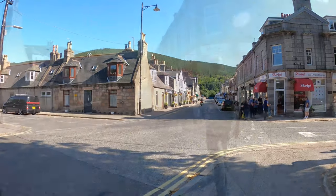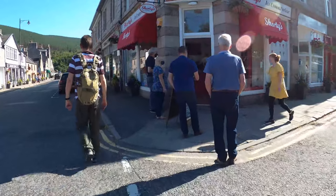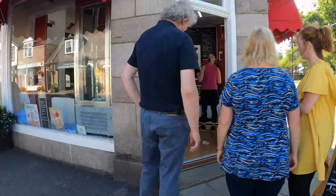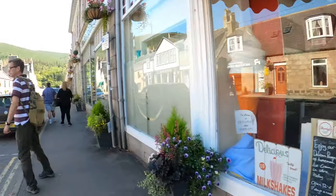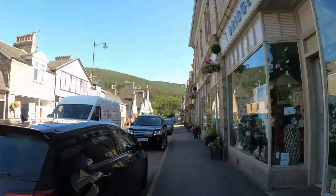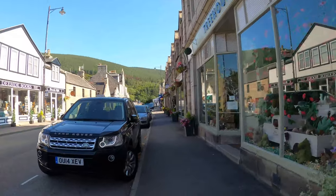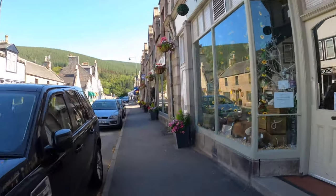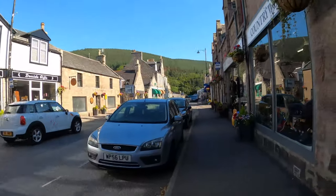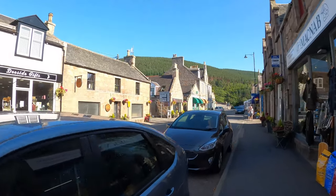Here you can see some parts of the town centre. There is a popular ice cream parlour here. You can also find a few other small shops here. On the other side you can see Deeside Books. It's a bookstore that has a lot of collectible and antique books.